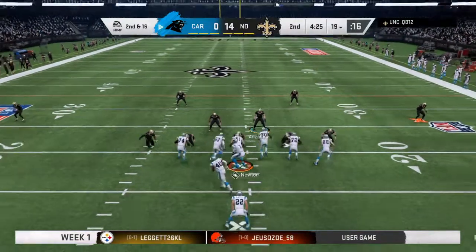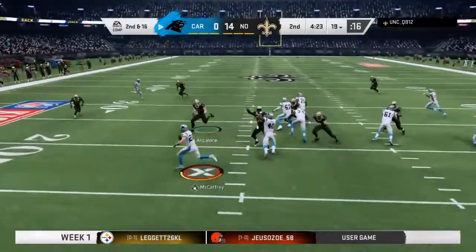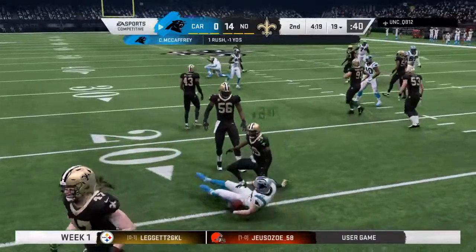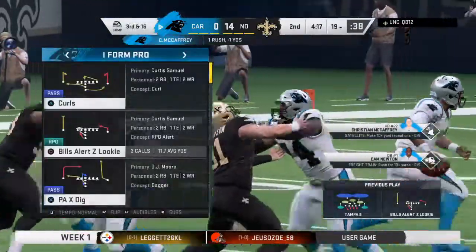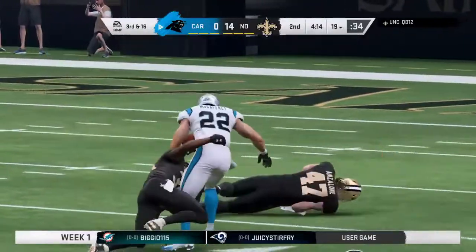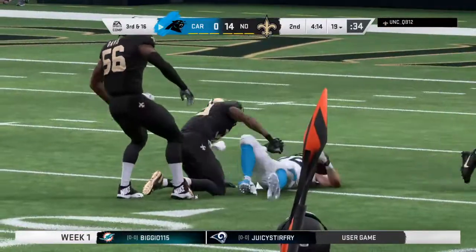This is 2nd and long. Newton going to hand it off to McCaffrey. And he will lose yardage on the play, back at his own 19-yard line. Officially, it will go as a 1-yard loss, and that's going to lead to a 3rd down.